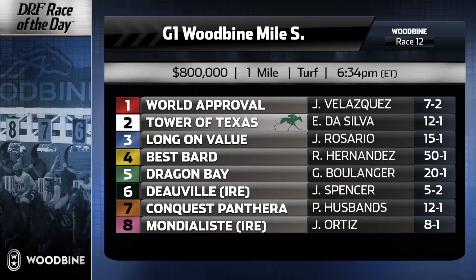So we take this field in post-position order, and the number 1 is World Approval. Mark Cassidy, of course, won this race last year with the great Tepin. World Approval got a big Beyer speed figure last time out in the Fourstardave Handicap, and we may want to take that race with several grains of salt. Well, it was run over a bog.